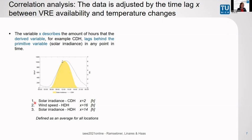There's also a time lag between wind speed and heating degree hours, which we found to be 16 hours. And we also look at the correlation between solar irradiance and heating degree hours, which might be surprising, but we thought it's worth to look at. And there's a time lag of 14 hours. So here we match the solar irradiance peak at noon with the coldest morning hours. So this is this 14-hour shift.